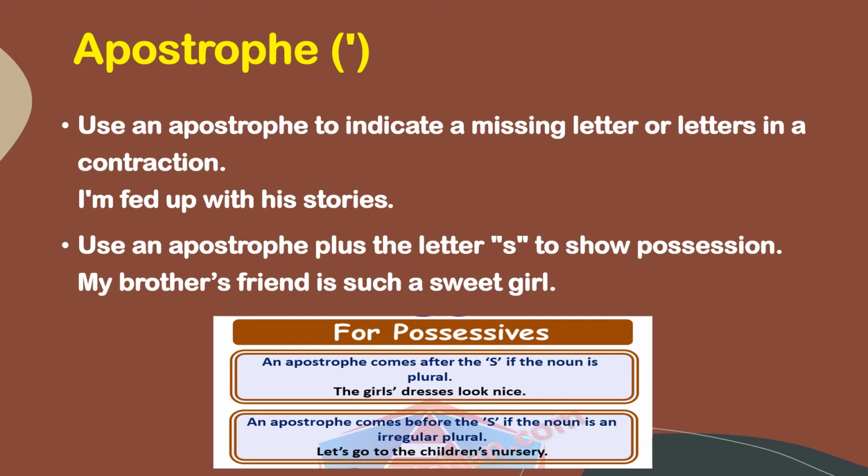Now suppose I say, "The girls' dresses look nice." It is not "the girl's". Girl apostrophe S means one girl. But here, girls is already plural: the girls and their dresses. So when there is a plural ending with S, the apostrophe comes after the S. Okay.